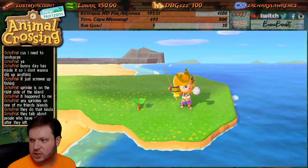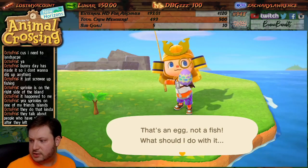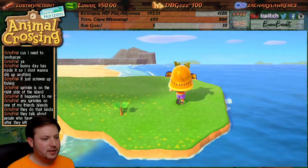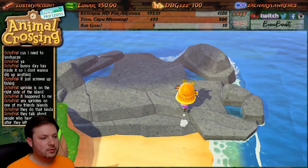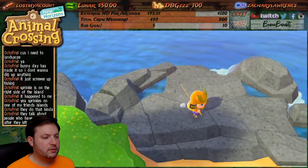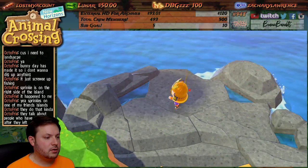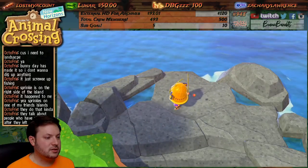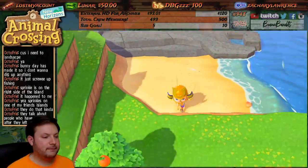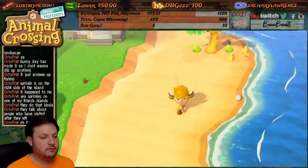Is the stream really that choppy all the time? Because I'm seeing it out of the corner of my eye, and it looks like it is choppy as hell. Another egg. I don't get this many eggs even on my own. I like this setup of rocks here. It's got like the water. I wonder if I can hit it. If I can fish in it, that'd be crazy. I don't think so. I want to get one fish.